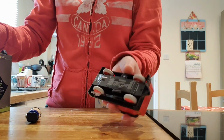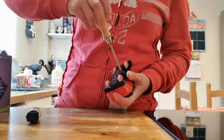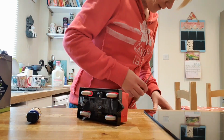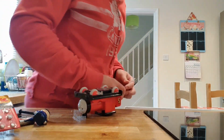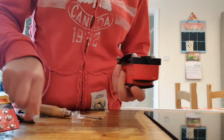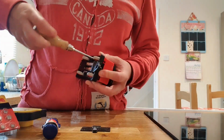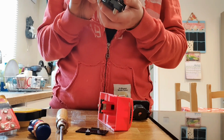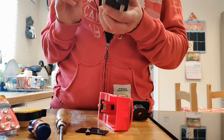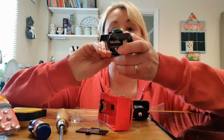It has been a long time since this train had new batteries put in it, and I suspect the old batteries are still in there. That didn't work. I may regret trying to change the battery in this. That looks like it's a bit corroded. Let's see if I can get some of them. There we are, it's just fluff and muck. Fluff and muck causing the problem.